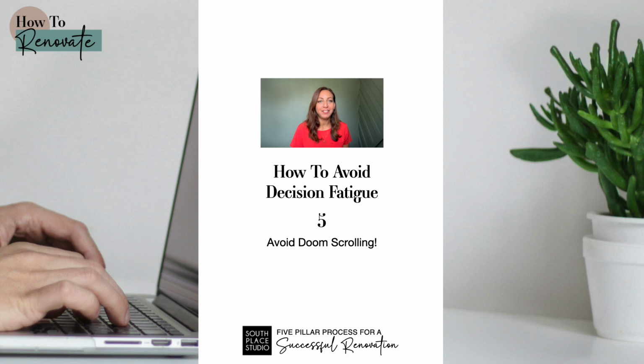And then number 5 is to avoid doom scrolling. Oh, it's so easy to do. There are so many lovely images on Pinterest, on Instagram, and you could just be looking for days and days and days. But I think all the tips I've given you so far are going to help you avoid doom scrolling, because if you know what you're after, you've set your style boundaries, you've got your 1 or 2 images, your North Star, and you're working within those boundaries, then hopefully you won't be scrolling and scrolling, still looking for a style you love, looking for an item you love.